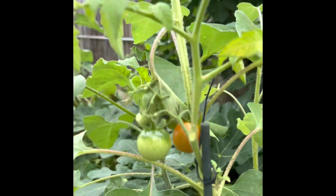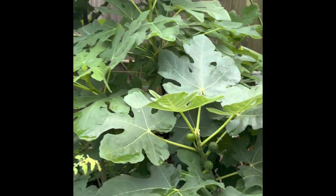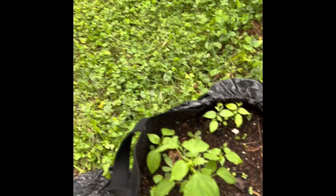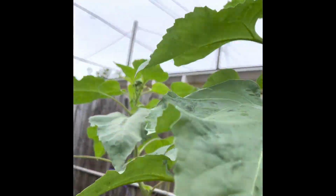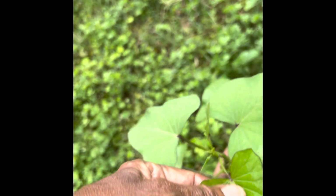This is my backyard garden, y'all. Look at my tomato, almost ready to pick. My cherry tomato, my figs, my banana trees, my strawberry plants from seed, organic, sunflower, I guess, Okinawa sweet potatoes. I planted them a long time ago, and they just gonna be transplanted to the ground soon.